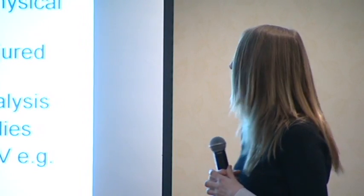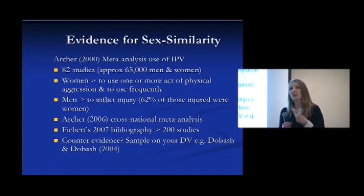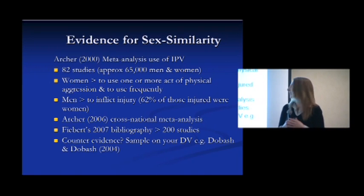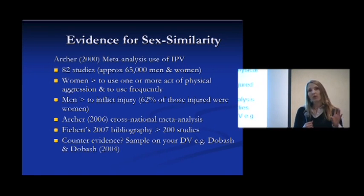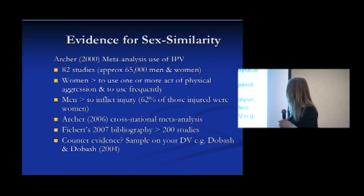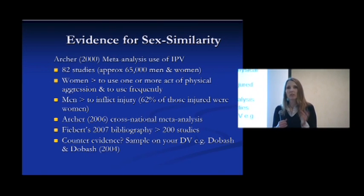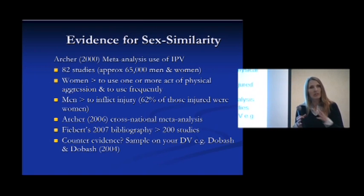It caused a massive stir. Any paper I ever review that doesn't have John's paper in the first paragraph gets a correction. But the problem, maybe, with the research is it was dominated by US samples, and also by dating relationships and university students. It's not to say it's not an important base, but obviously there are selection factors. So John in 2006 conducted a cross-national survey and looked at a lot of European countries and other countries, and he confined himself to community data, and he found the same thing. Slightly more female aggression than male, but really parity, nothing really worth getting excited about.